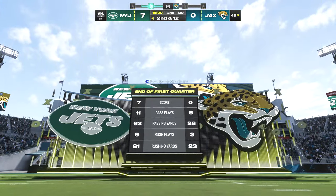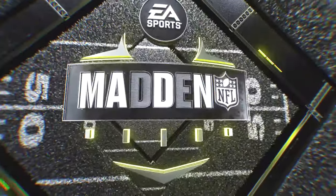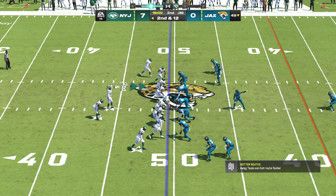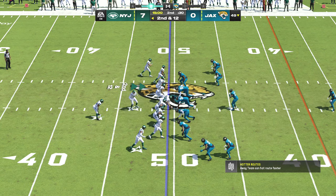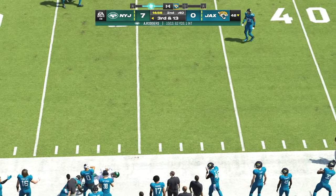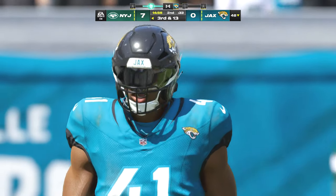After one, 7-0 on EA Sports. The Jets with the football here to start the second quarter as they've got it 2nd down and 12. Throwing now is Rodgers. It's caught on the right side, Williams. 3rd down, now even tougher. 3rd and 13 after that loss of a yard.